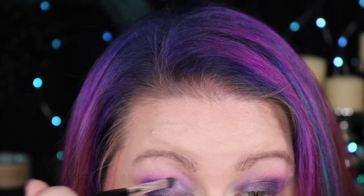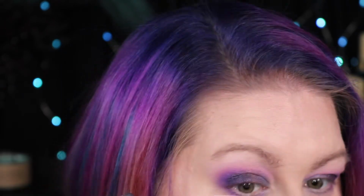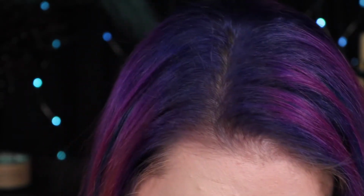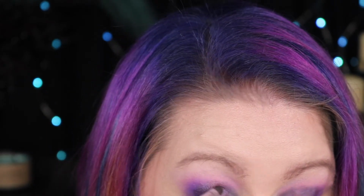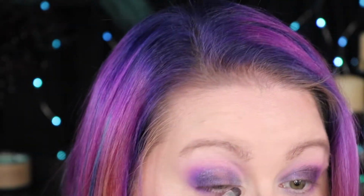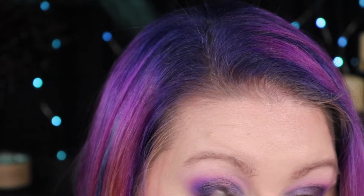I'm just gonna blend that in. I'm getting a lot of fallout from that shade. I didn't with any of the others, but I am with that one. All over my cheeky right there. I'm gonna go back in with a little bit of that lighter metallic and blend them together.